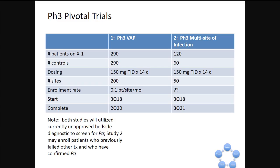So briefly drilling into the phase three clinical trials, we were fortunate to have a quick design. As I mentioned earlier, this will be a tier B type product, so a modest sized VAP trial, ventilated pneumonia, of about 580 patients. This is randomized 1-to-1 against comparator, and dosing will be 150 milligrams TID over 14 days.